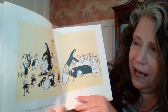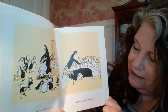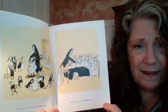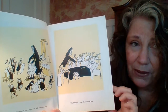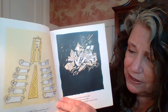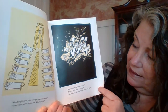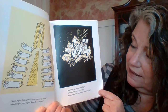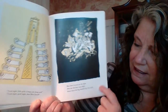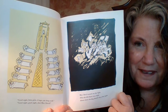"From now on, I hope you will listen to me," says Miss Clavel. "And now here's a cup of chamomile tea." Well, that was a pretty scary event. "Good night, little girls. I hope you sleep well." "Good night, dear Miss Clavel." Miss Clavel turned out the light. After she left, there was a fight about where the dog would sleep that night.